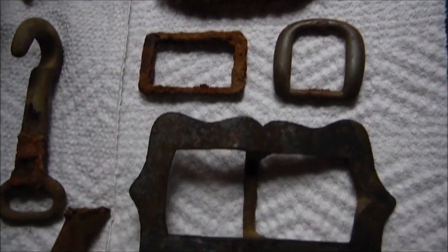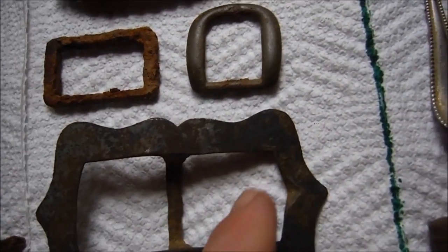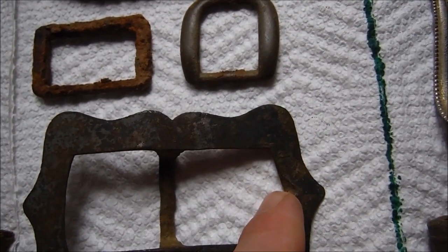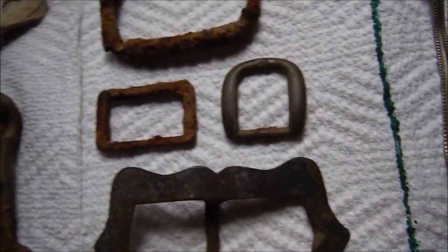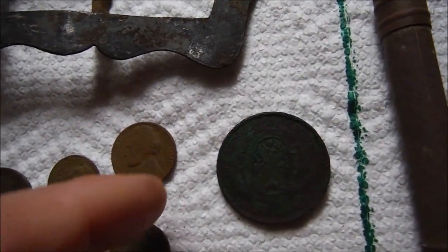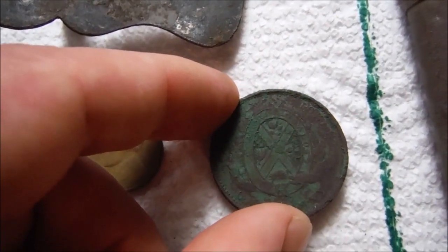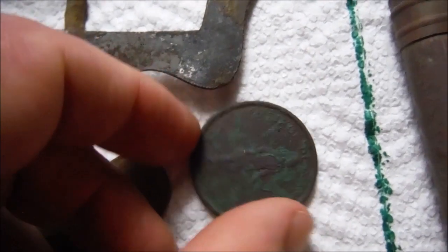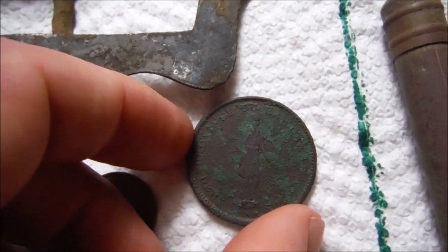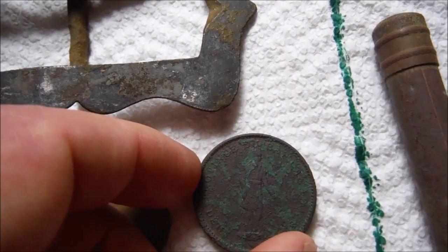Dug 4 buckles the first day at Kit's, and this one being the best one, of course, Georgian era. You can see where it latched there. And we got a little bit of clad, and our first large copper of the year, 1837 on, so Canadian. It's very large actually. I'll show you how large here in a minute. On this side here, it's got a figure standing, pointing. If you can see it, this side didn't come out quite as well as the other.